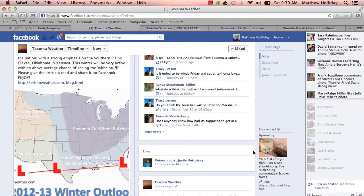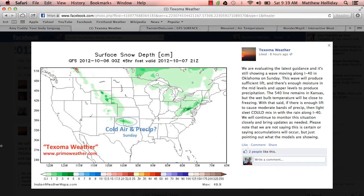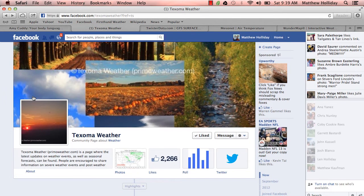Go down one. I just want to show him this map. This is the area right here. Matthew on First Hand Weather also has this area circled that we're watching. So we both have a similar idea, and that is what we're watching, that area that's circled in Oklahoma and the Texas Panhandle. We will keep an eye on it for you. So just keep updated on our pages and our sites and so on and so forth.